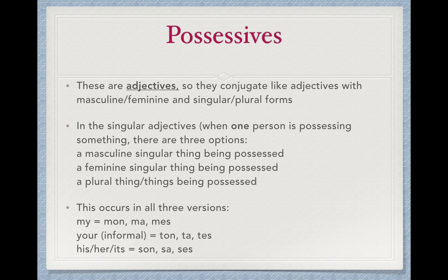The exact same thing happens with informal your. Ton, ta, te. Ton, masculine singular. Ta, feminine singular. Te, plural. And then finally, his, her, or its. All three English adjectives translate into three in French. However, it's not about his, her, or its. It's about that same masculine singular thing, feminine singular thing, plural things. So son, sa, ses. Masculine singular thing being possessed, son. Feminine singular thing being possessed, sa. And then plural thing or things being possessed, ses.